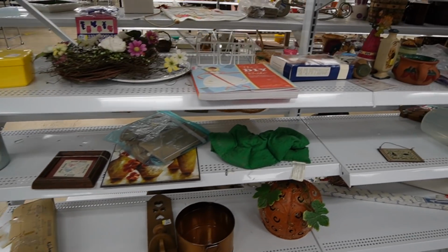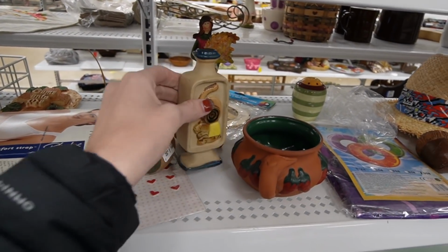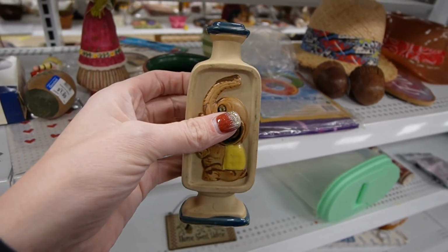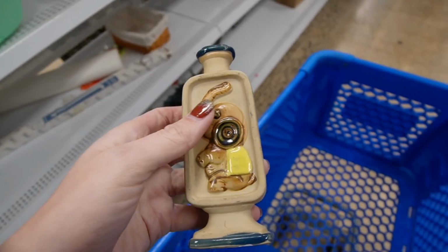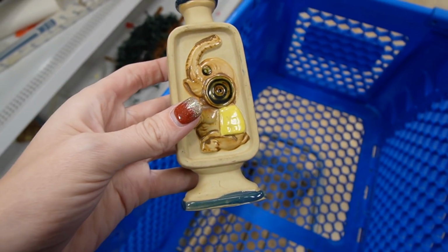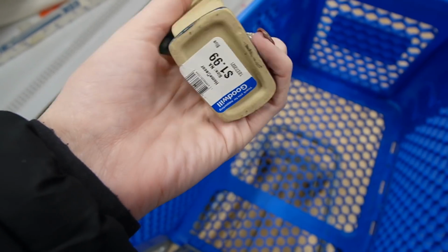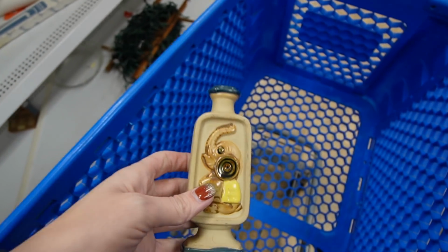Today we are skipping directly to the brown aisle, and look at this right here. Doesn't this look familiar? We actually picked up a little Lion bottle that was very similar to this in a recent video. This is $1.99, and I wasn't sure if this was made by UCTI or Otagiri. It's definitely made in Japan, but I think we'll put that in our cart.